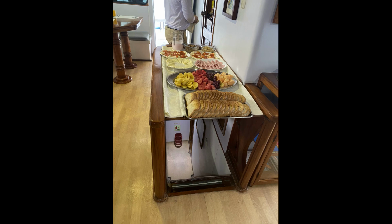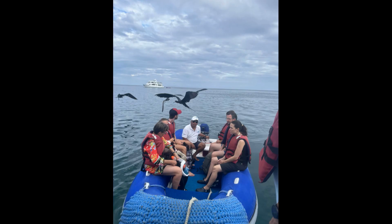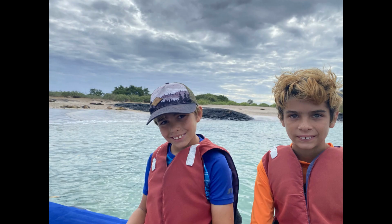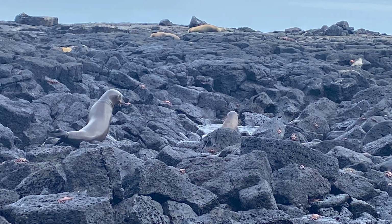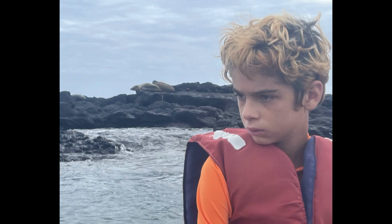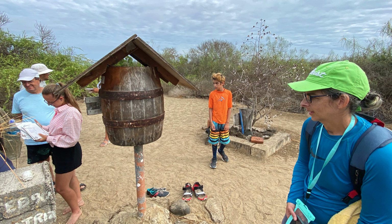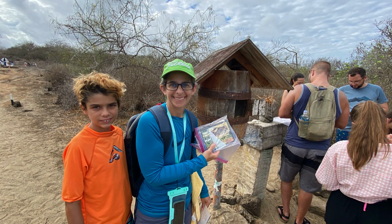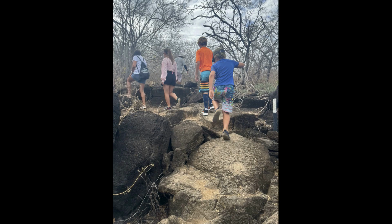Our first stop was Floriana Island. After a delicious breakfast, we headed out to the island to see lots of sea lions. The exciting part about Floriana is the post office. The oldest post office, we were able to leave postcards for others to pick up and send to our loved ones, and we picked up some as well.